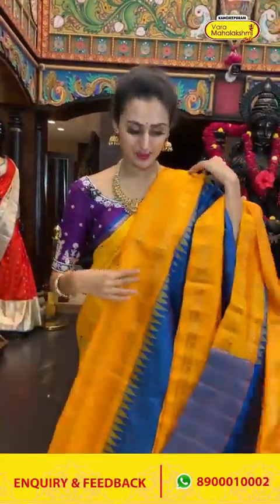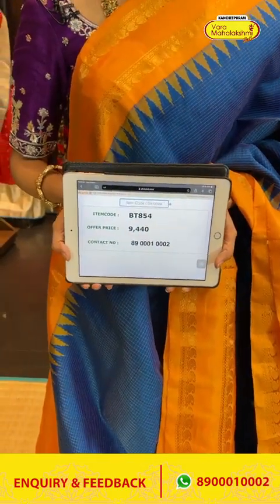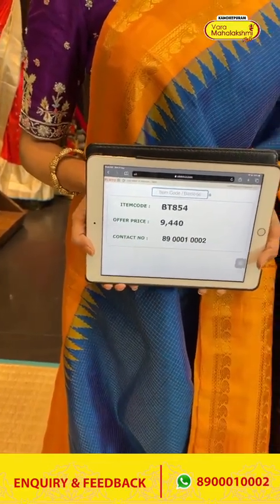Okay, so I'll give you the pricing and the contact details of this one. The code is BT854 and the price is also 9,440. To buy, just take a screenshot and ping us on 8900010002.